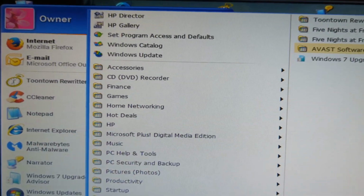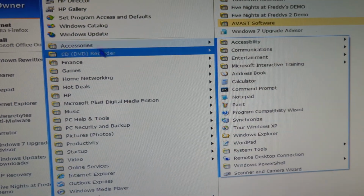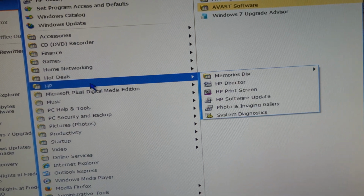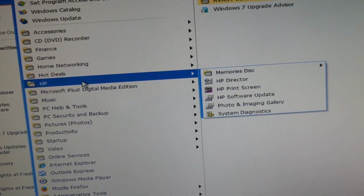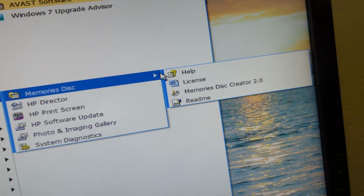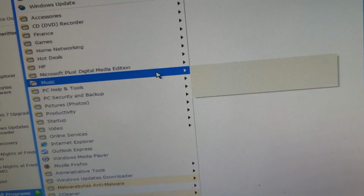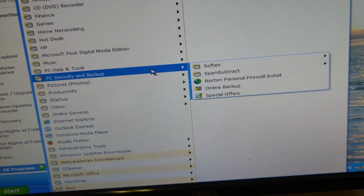And these are some programs that are installed on here. Some of this looks like it might be bloatware. Oh, Microsoft Money is on here. Look at this, hot deals. My HP Club, yeah, HP bloatware. More HP. Wait, let's go back. What is this? Memories disk creator. Microsoft Plus. Music. There's a lot of stuff on here. This is the factory installation.